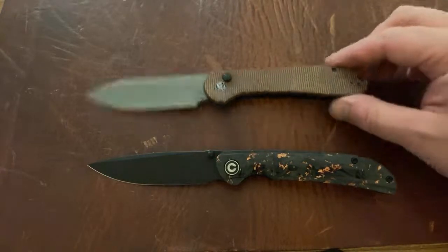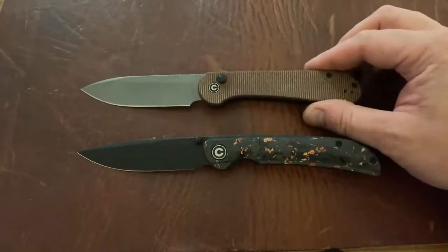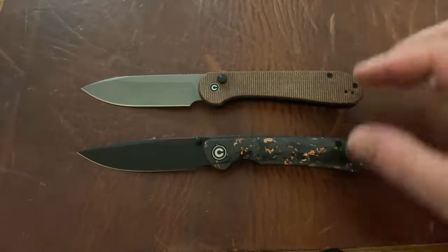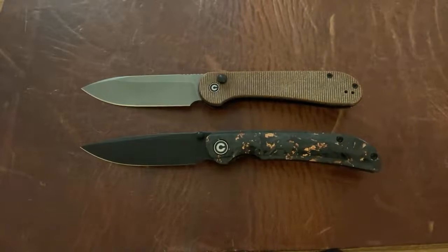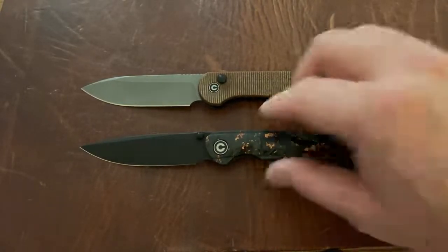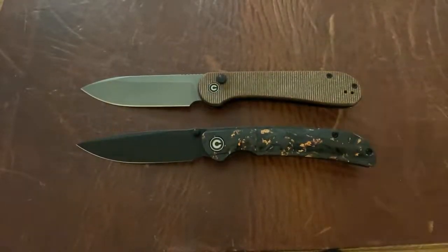In the meantime, I'll let you know that I have the Civivi Elementum, the button lock version here, and the Civivi Imperium. This is the copper shred, carbon fiber, and the black blade. All right, let's just wait a moment.